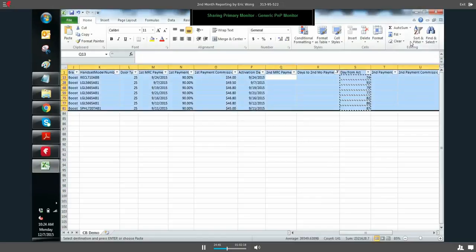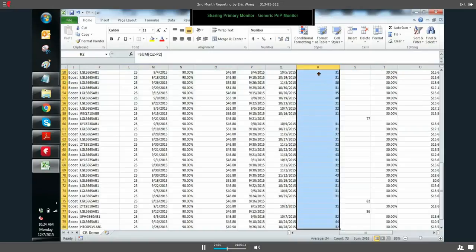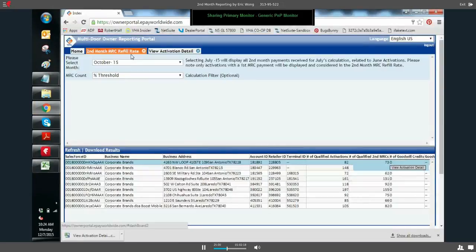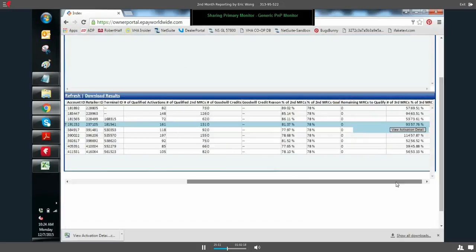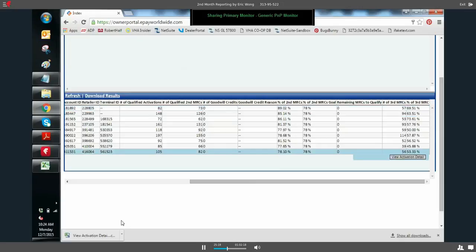So you can easily identify anybody that's outside of the 50-day window here. And this will match up. I'm going to back out to the refill rate. They had 82 activations and 73 qualified second MRC. So you can take a look at that and scroll over. Their second month replenishment is 89.02, which is well above the 78%. And I'm going to scroll back over to a demo here.